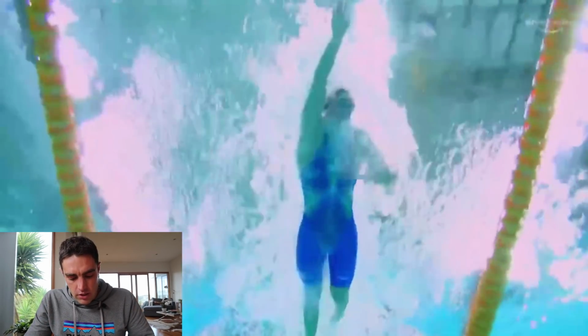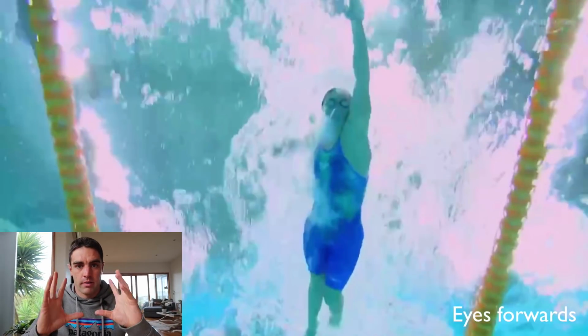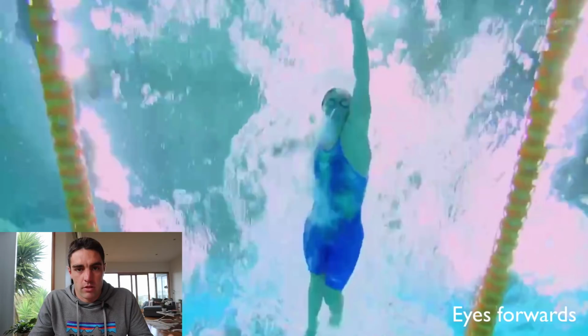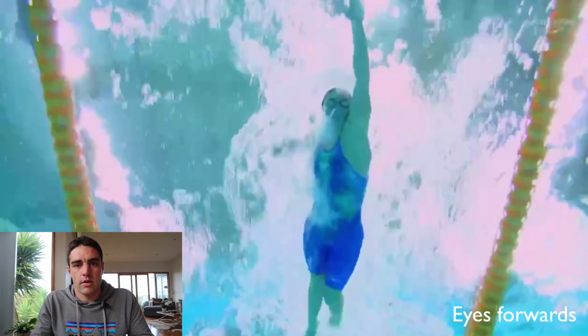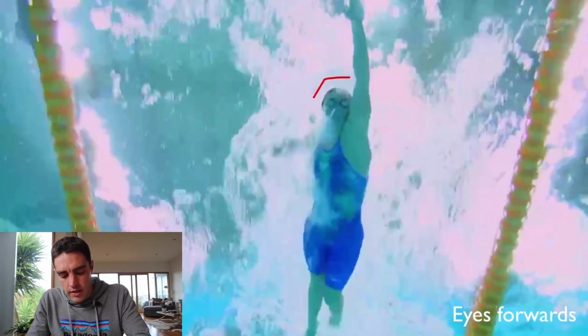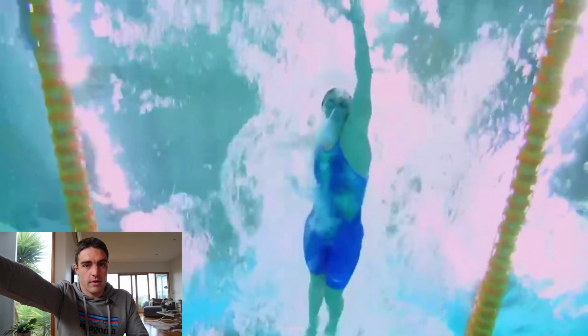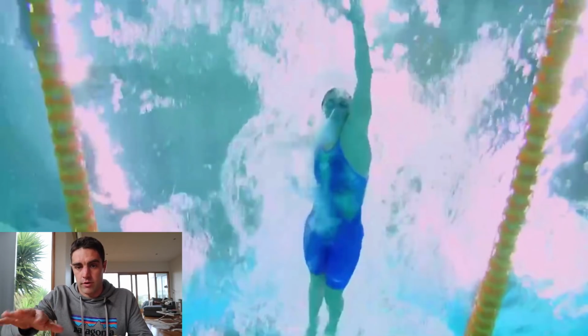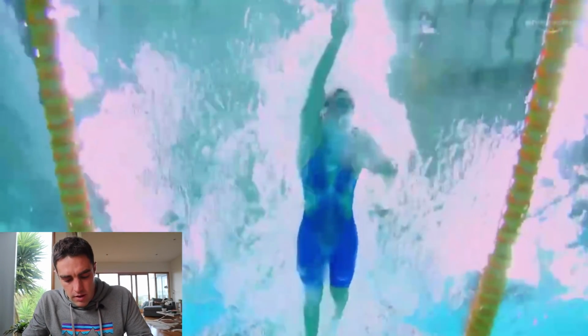The other thing you'll notice is the eyes are slightly forwards. She's not looking straight down. It's a common misconception with a lot of athletes that they think they need to look straight down because they're told they need to do it. But you'll see a lot of the elite swimmers, particularly a lot of the distance swimmers, will look slightly forwards. And you can see that with her. Now, it doesn't mean we're looking straight out in front, but 0 to 45 degrees is ideal. Anywhere in that range is fine.